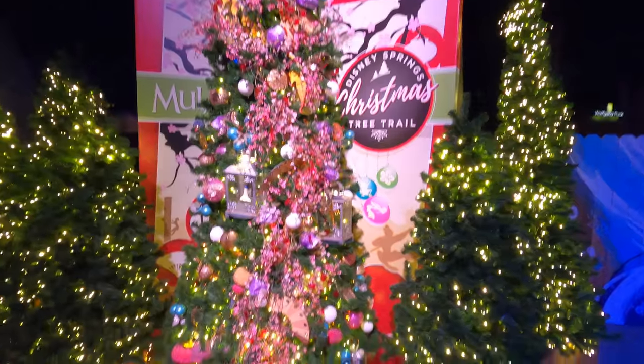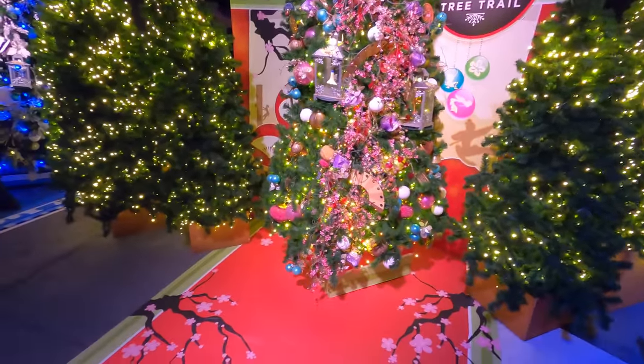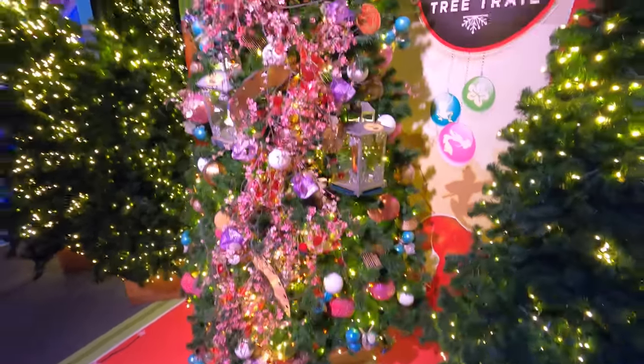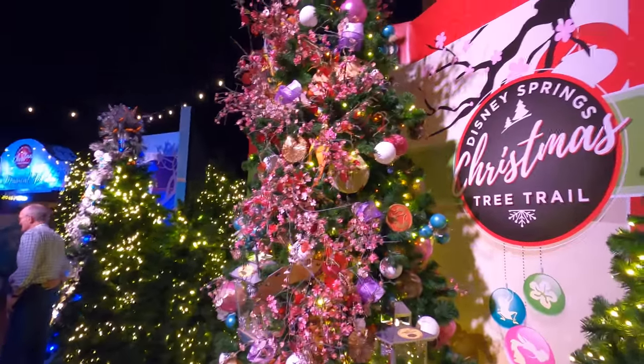Yeah. Take a look at the Mulan one right here. This is a great one, and I'm loving the carpet with all of it. It's so cool to see it. You can see the cherry blossoms. It actually reminds me a lot of the Washington, D.C. area. We get cherry blossoms there all the time. Actually, strike that. It's not all the time. It's only once a year, but it feels like all the time when you live there.